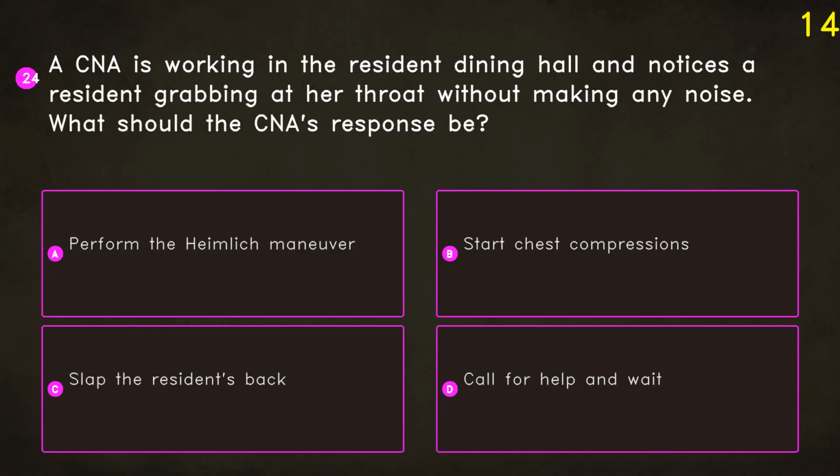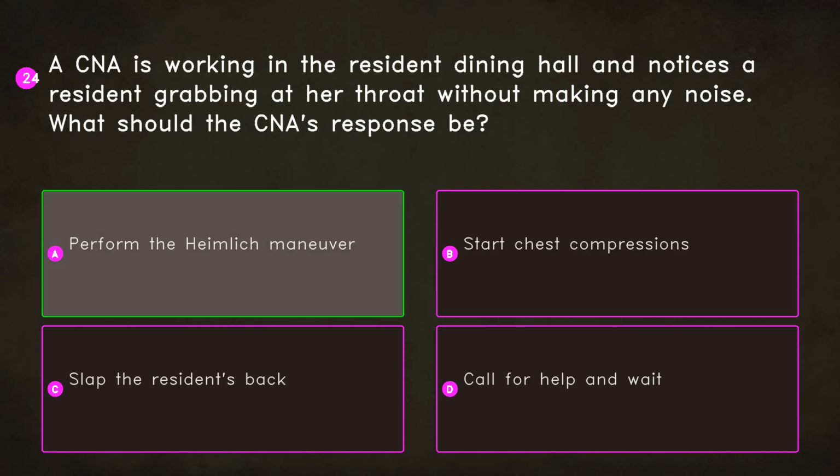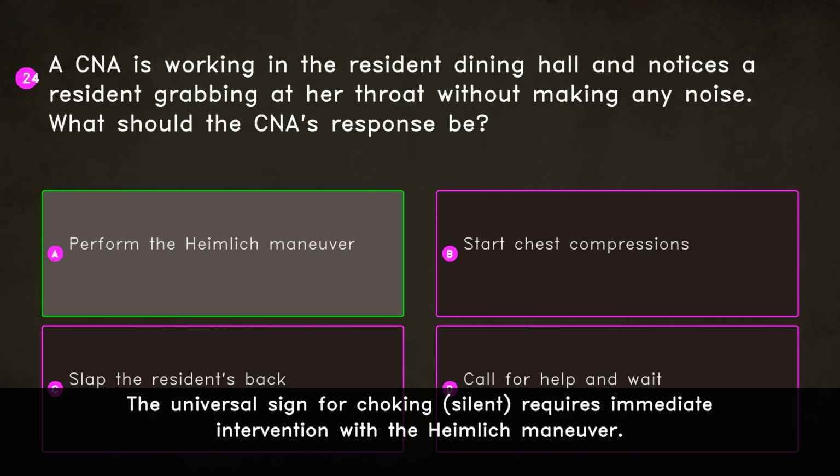Question 24. A CNA is working in the resident dining hall and notices a resident grabbing at her throat without making any noise. What should the CNA's response be? A. Perform the Heimlich maneuver. B. Start chest compressions. C. Slap the resident's back. D. Call for help and wait. The correct answer is perform the Heimlich maneuver. The universal sign for choking, silent, requires immediate intervention with the Heimlich maneuver.